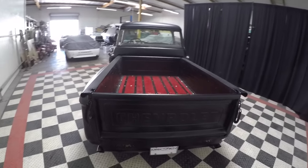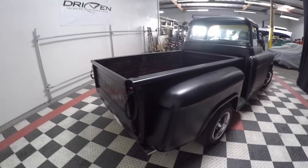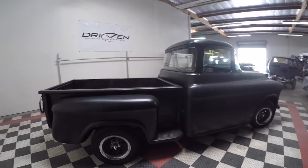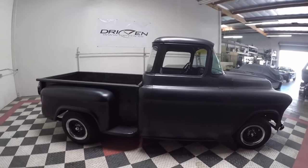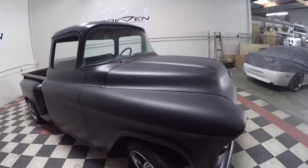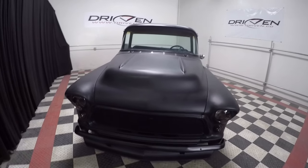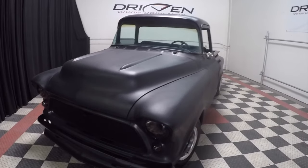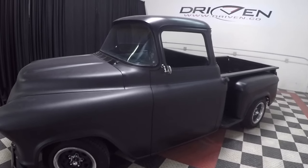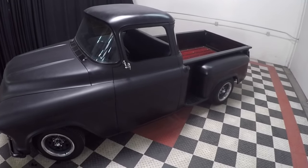We suggest you come check it out in person to appreciate it. It is not a perfect vehicle. It's something that you can use every day. If you're looking for a show truck, this is not it. If you're looking for something that looks cool, that you can use, that you can enjoy, you don't have to worry about getting a little nick, it's easy to touch up, and you want to just be cool, this is definitely the hot ticket. That is nasty.